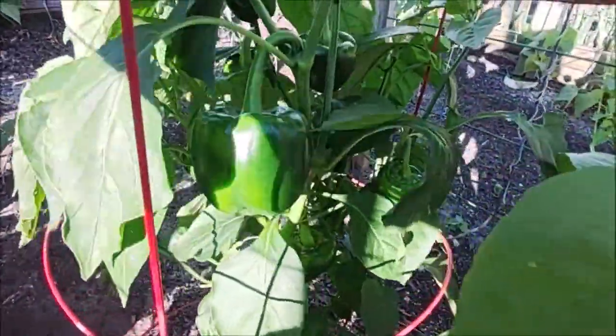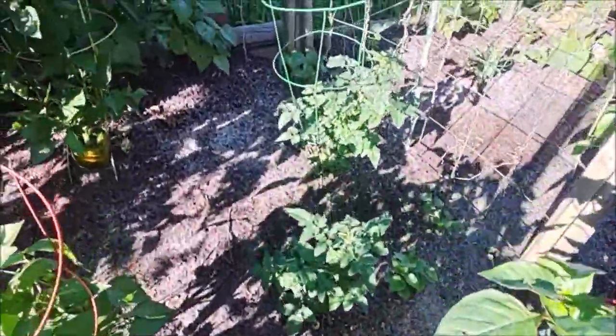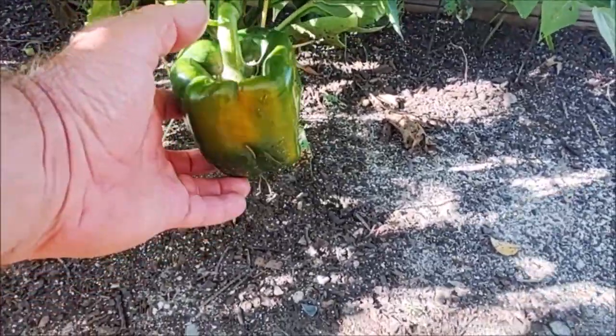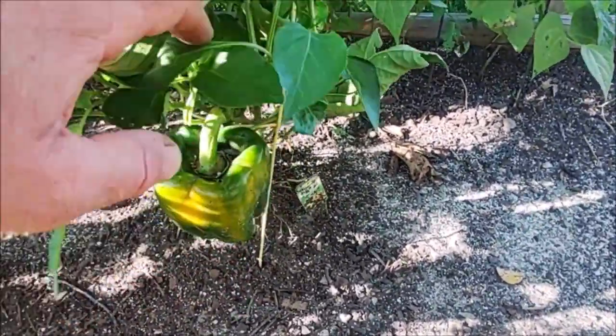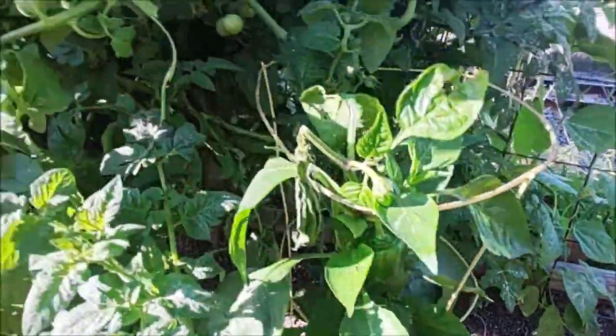This red bell pepper plant, it's got a lot of peppers on it. They just have to turn colors. Speaking of turning colors, the yellow bell pepper is starting to turn yellow. And there's another pepper here at the top.